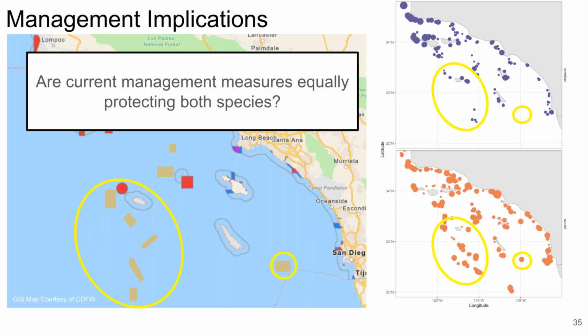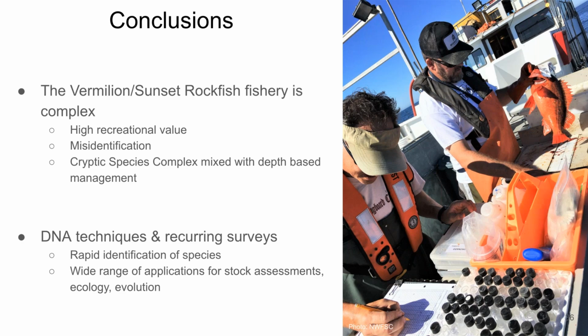So in conclusion, for this part of the project, we found that the vermilion sunset fishery is a really complex fishery to manage. Despite being one of the most commonly caught species, it is prone to misidentification and is part of a species complex. Additionally, previous management measures have been largely depth-based, which can potentially lead to differences in harvest rates. By utilizing genetic techniques and a rapid GT-seq panel, and the 2 annual Northwest Fisheries Science Center surveys, we have built a panel for the rapid identification of species, which have been used to distinguish biological differences.